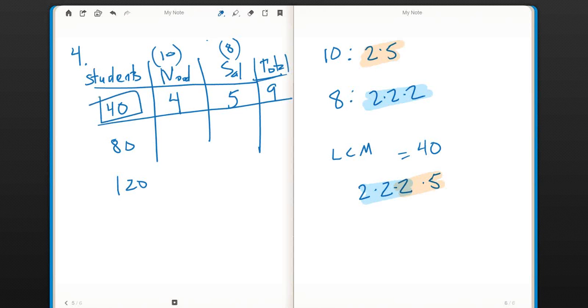The very first option was the best one, and that was that there are 40 students. The hint there is that the total number of students doesn't leave any remainders when divided by 10 and 8. Again, you can't have 15 students. You have to have a number that both 8 and 10 go into. So finding the least common multiple is 40, and then trying it, the first one worked.